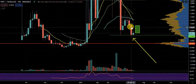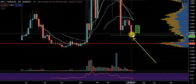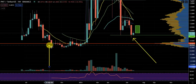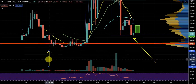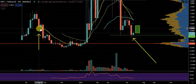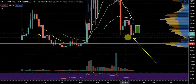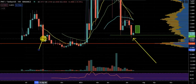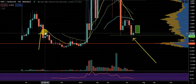Interestingly enough, the last time we had something like this, if you look right here, this large double bottom area and an inside bar beside it. Sorry, where was I looking? I'm actually looking up here, see these two? We had a double bottom and this was a lower pivot. Then we had the inside bar here, inside bar here. The next week actually crushed downwards and had a big bearish engulfing drop.